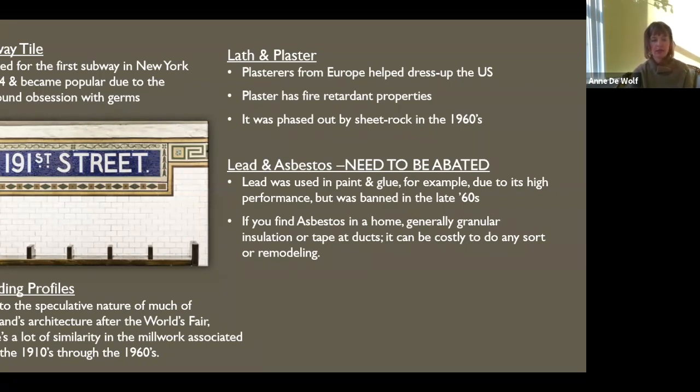The reason for this is that a lot of the construction after the World's Fair was built on speculation, like we do now with the developments in the suburbs. People were just building and hoping it would sell. So they would just use the same details and profiles within their three styles, which is pretty much colonial, craftsman, and then later Tudor, and the 40s and 50s.